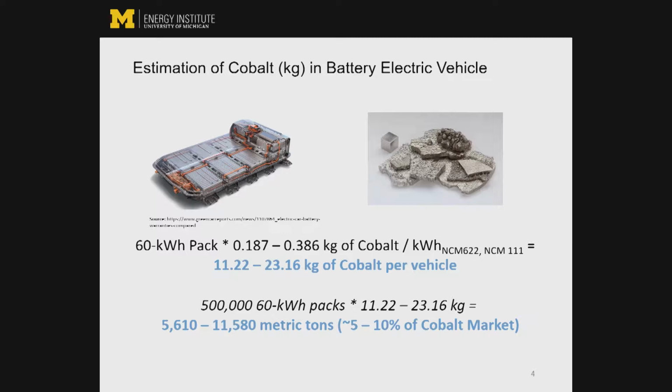we look at the cobalt requirement and looking at the NCM family lower and upper bounds. If we're trying to make 500,000 EVs, that's going to require between 5,600 and 11,000 tons, metric tons of cobalt, which in today's market at this supply, it's about 5 to 10% of the market, which is pretty significant.